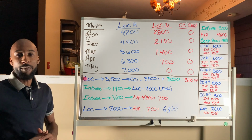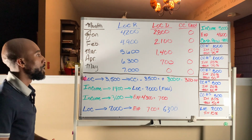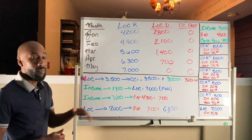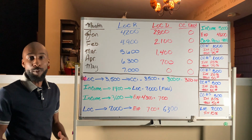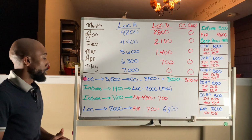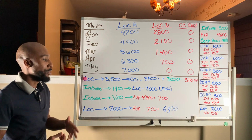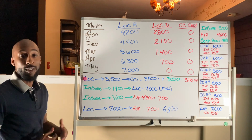All right, so we're in the month of April. So first thing we want to look at is what was our debt at the end of March here. So we see the debt on the line of credit was $1,400. So we're going to take $1,400 of our income, transfer that into our line of credit, and pay that off in full to make it up to that $7,000 that we have available. So the next step is we're going to take the remainder of our income, $3,600, and put that onto $4,300 of our expenses. We're going to be left with $700 left for expenses.